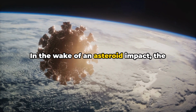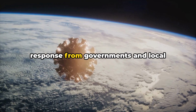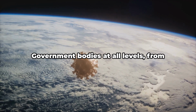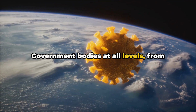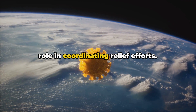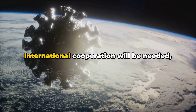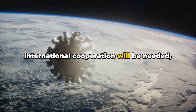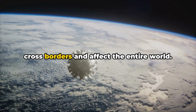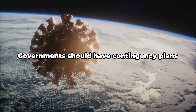In the wake of an asteroid impact, the response from governments and local communities will be crucial to the recovery process. Government bodies at all levels, from local to international, will play a key role in coordinating relief efforts. International cooperation will be needed, as the effects of an asteroid impact will cross borders and affect the entire world.